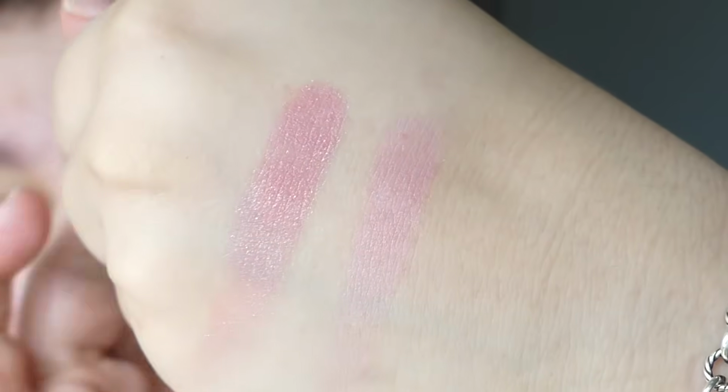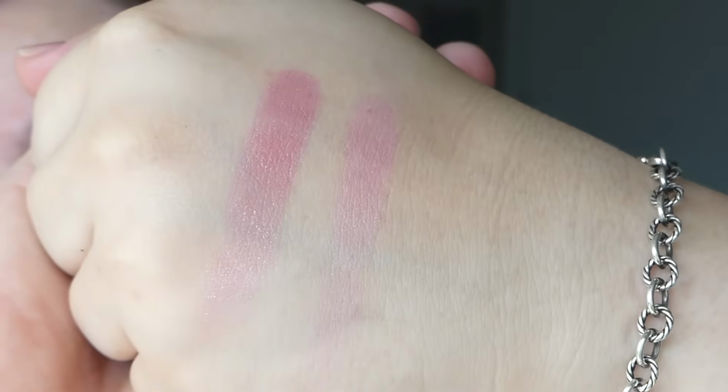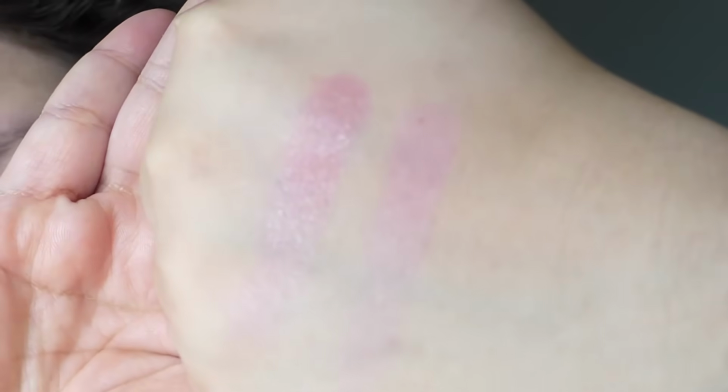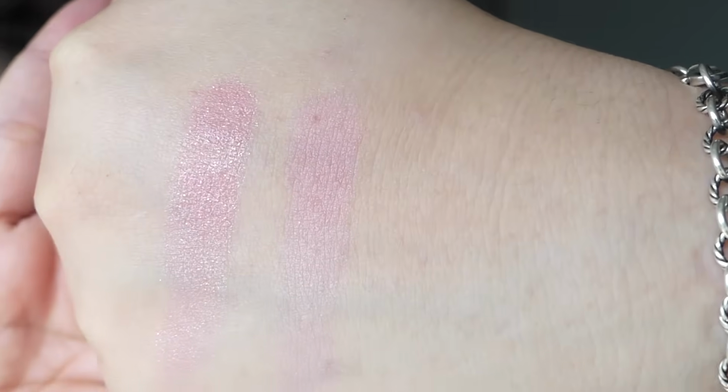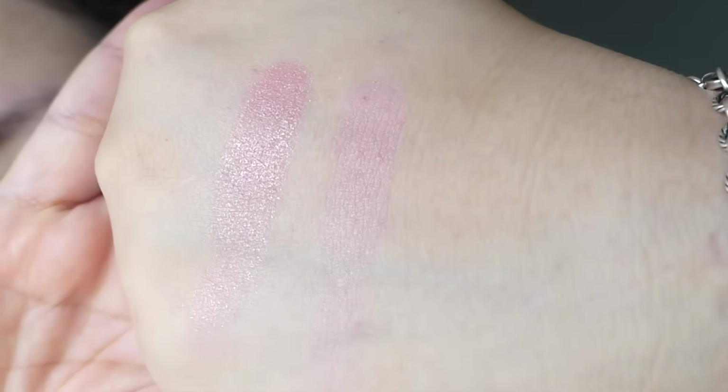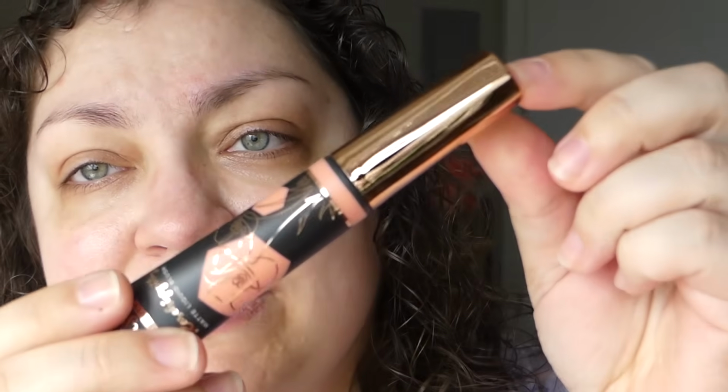Oh, so silky. But let's see, this has more of that creamy texture, and the Kosas had much more of a baked powder texture. God, that is so pretty. It is so sparkly in person. I mean, surely you can see the glitter difference between these two, or the shimmer. I don't know that I would call that glitter. It's kind of glitter. But this blush, I don't know, maybe the box is making it look peachier than it'll look on my skin. Oh, it's infused with skin loving ingredients.